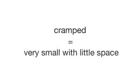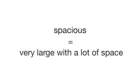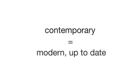Before we watch the movie, let's look at some words which may be new to you. Cramped. When something is very small and there is almost no room to move around. Spacious. When something has a lot of space and is usually bigger in size. Contemporary. Something that is modern, up to date.